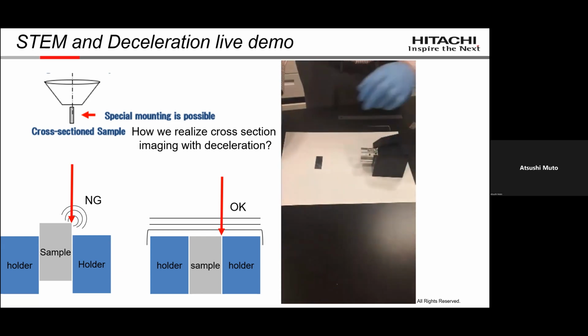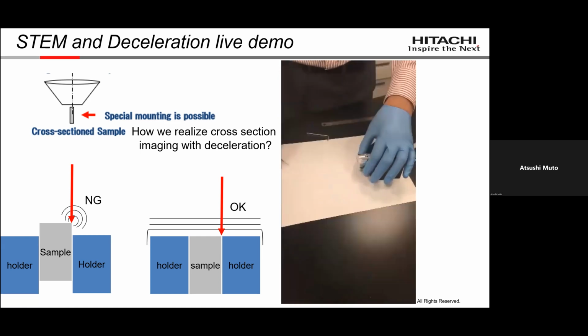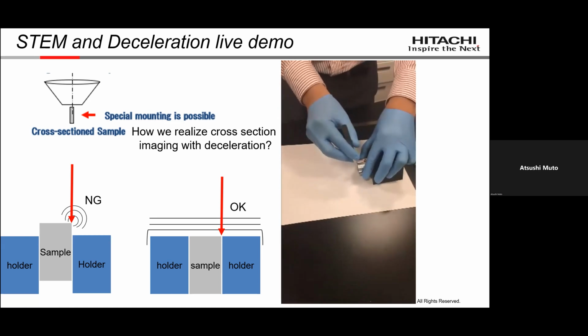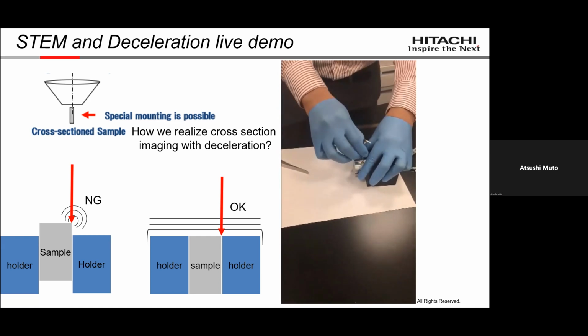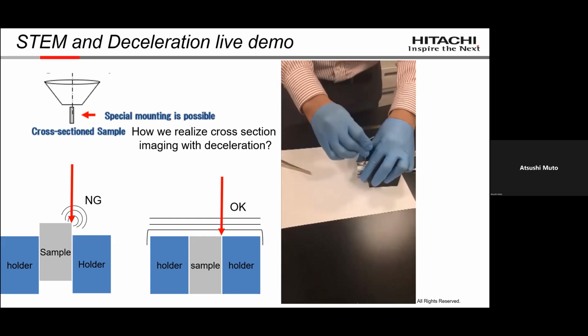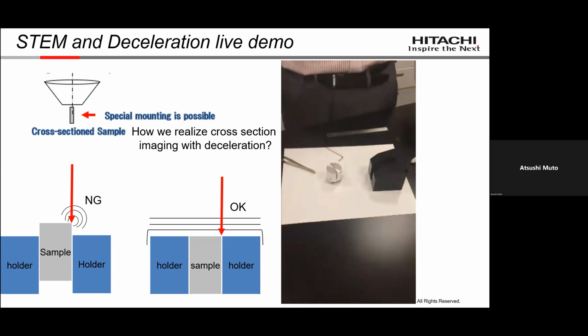I'm showing one example using the cross-section holder. I'm setting the cross-section sample into the holder, close to the edge, and aligning it. We have a better alignment way, we have a jig now, but this is just showing the idea. By this way, we can make the sample flush to the jig and observe it. Recently, 3D printer technology lets you customize the sample holder more flexibly to fit your needs. So hopefully, that kind of idea will encourage you to try the deceleration technology.